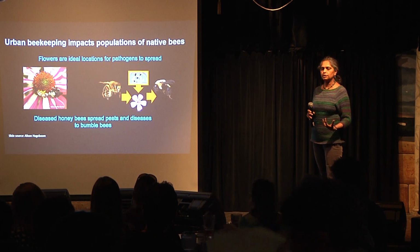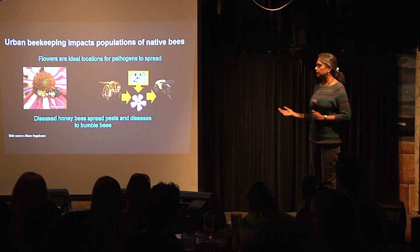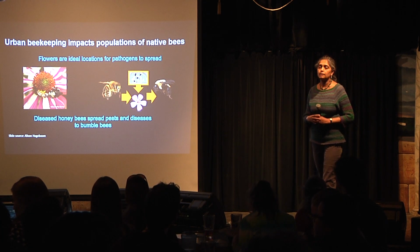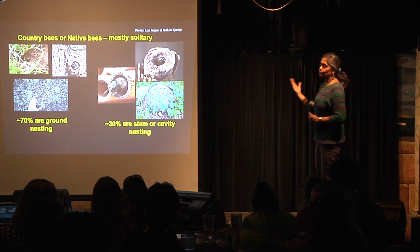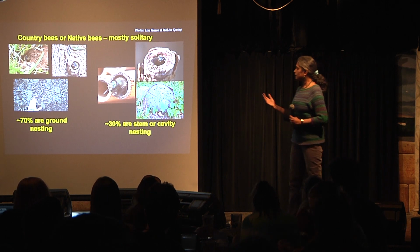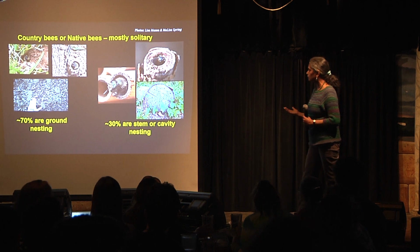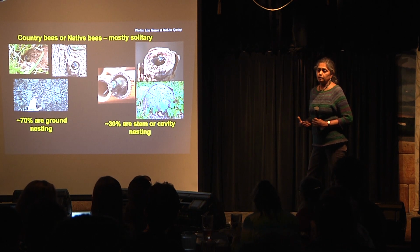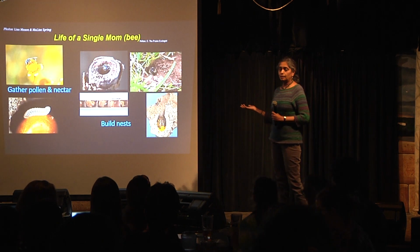Flowers are really good locations for this pathogen transfer. And we do have incidences where honeybees have spread pests and diseases to bumblebees and some of the other native bees. Now you're asking me, what are native bees? And this is what I call country bees in this talk. They're mostly solitary. About 70% of them are ground nesting, and this is something that you might not even notice. They're all in the unmulched areas of your backyard, and about 30% of them are stem nesting.